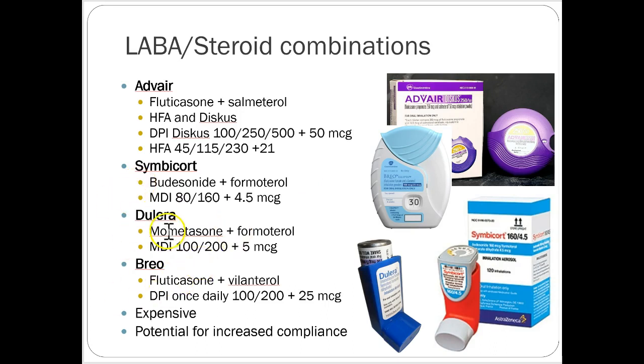These are expensive. I did say that Breo is the least expensive, but generally inhalers are very expensive, like a couple hundred, $300 to $400 per inhaler. And oftentimes you aren't seeing generic versions of these coming out. The reason is because inhalers are often tied to a specific delivery system. So, for example, you might look at this and say, well, how come Advair has fluticasone and Breo also has fluticasone? Or Symbicort has formoterol and Dulera also has formoterol? Well, the drugs themselves are all generic. Those don't have any patent left on them, with maybe the exception of vilanterol, which might have something on it.